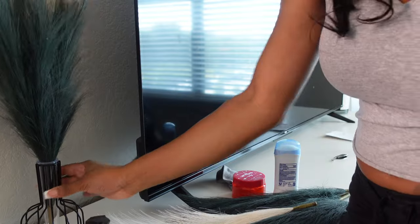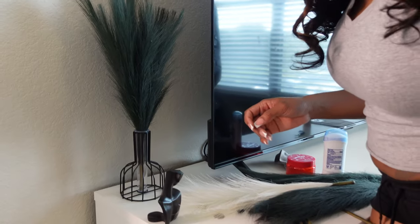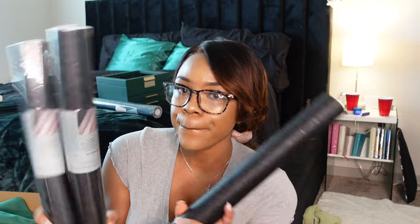So my TV will be mounted here soon. I'm gonna keep that like, Jesus. Okay, the next thing that I have to do is wallpaper. So I ordered 4 of these. Hopefully 4 will do a little something, girl. So I got to do wallpaper.